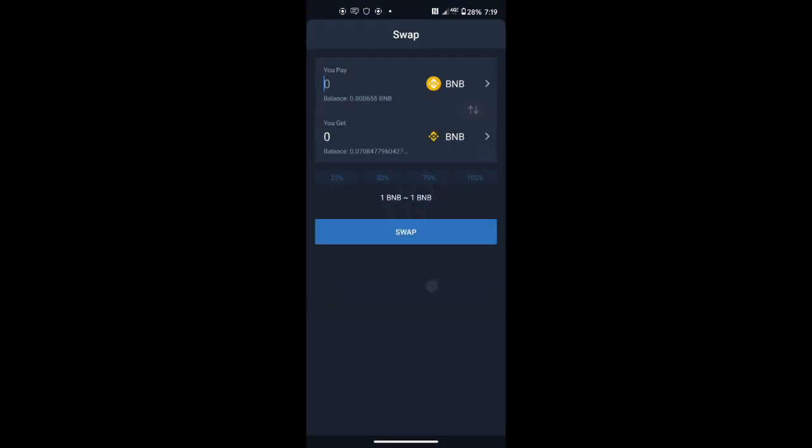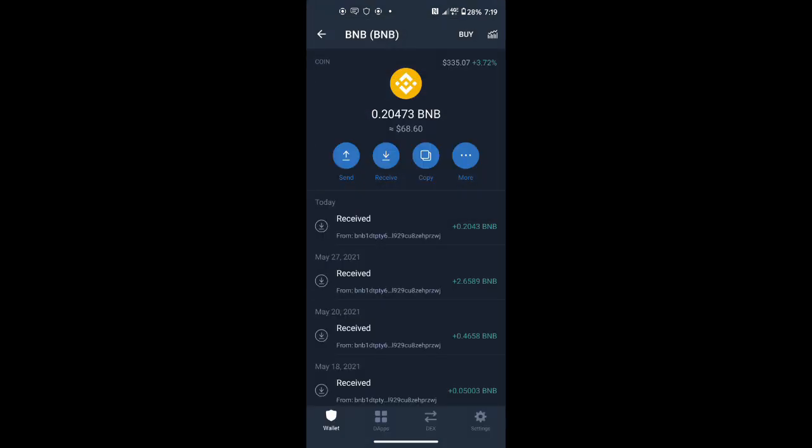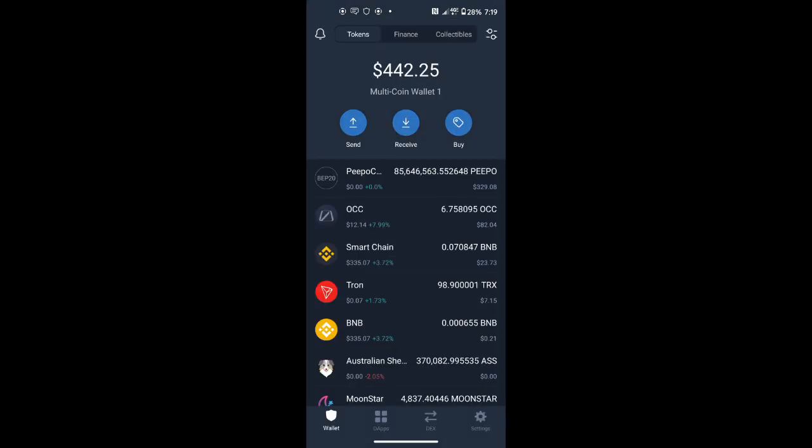From here, we can go back to the main interface. We're just going to refresh the page here in a second, and we should see our BNB swapped into Smart Chain. Excellent, there we go.